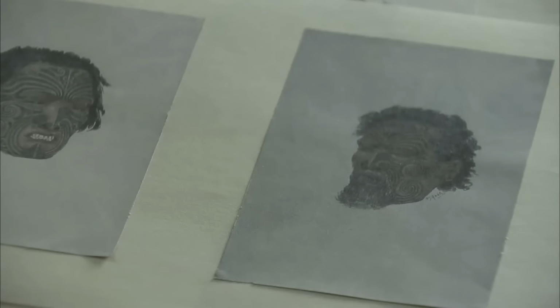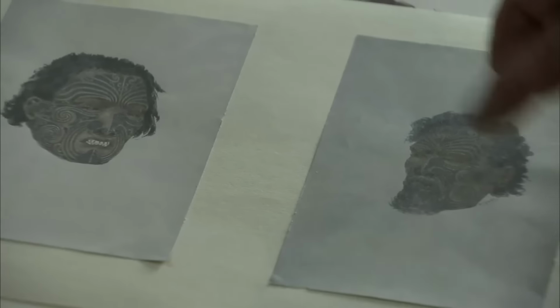From this starting point, some groups headed to the farthest islands like Hawaii, Easter Island, and New Zealand, where they began to settle from approximately 800 AD. So for us, in the time of Charlemagne.